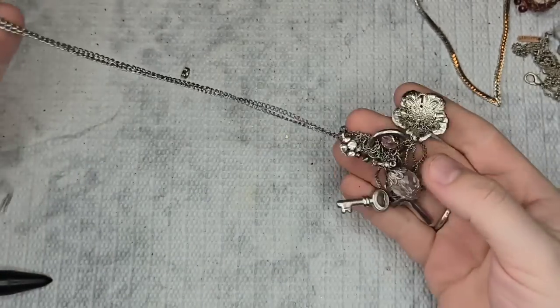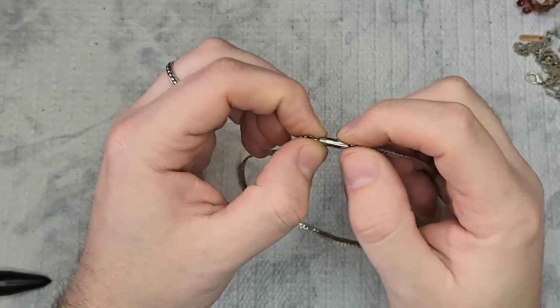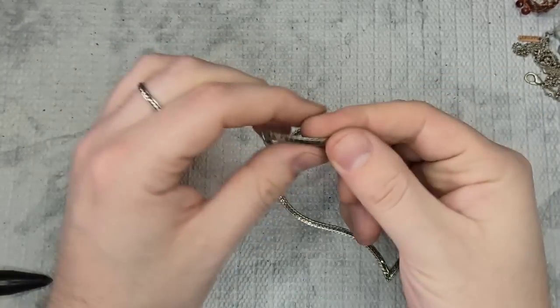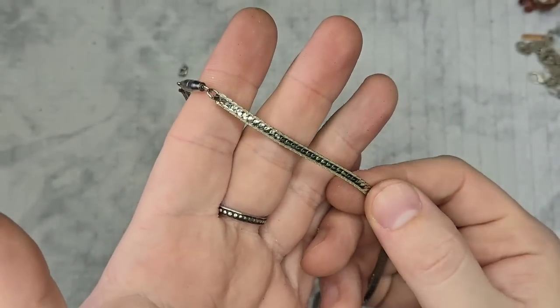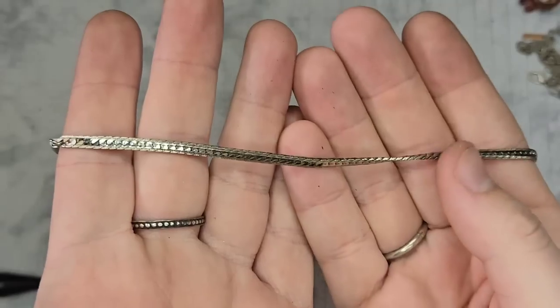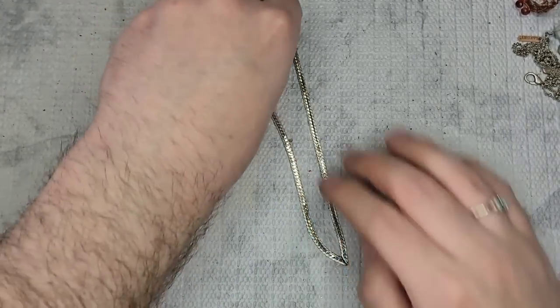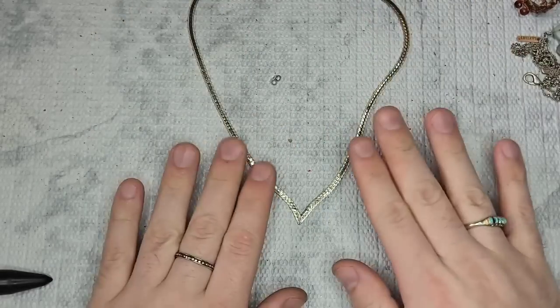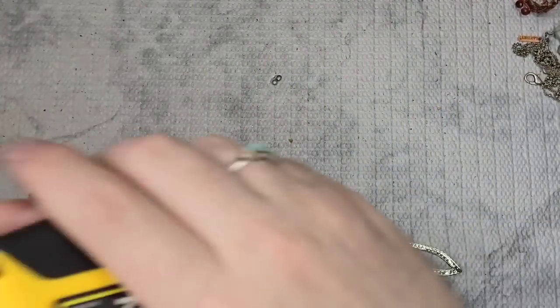Okay, next we have this charm necklace. That is going to go into craft. Oh, this is pretty. This is a vintage barrel clasp. It is a flat chain. Again, it has that gorgeous detailing, that gorgeous diamond cutting on the chain. That is just absolutely stunning. I love that. And it goes into a little bit of a V. Really nice vintage necklace. Like, that is just so pretty. Very dainty. Very quiet luxury.